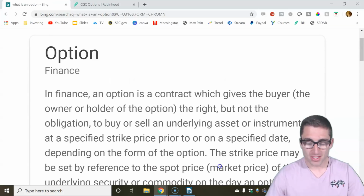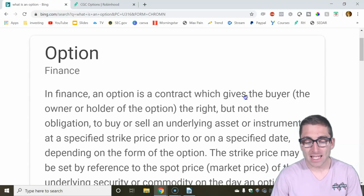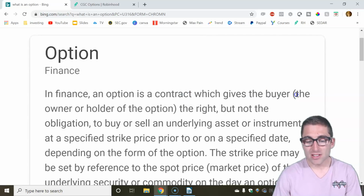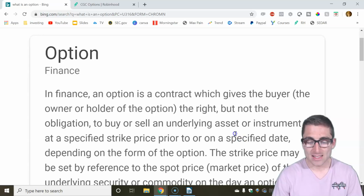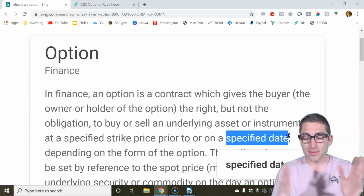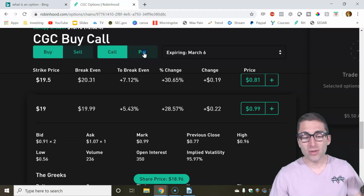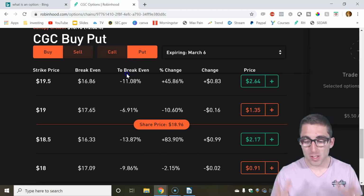All we have to do is go to the definition of it. I'm going to tell you right here. It's basically a contract that gives the buyer the opportunity to buy a certain stock at a certain price on a specified date. That's all the option is. Date, price, and we're buying shares. Or we flip it, and we could be selling shares if we are doing puts. That gives you the right to sell shares of stock.